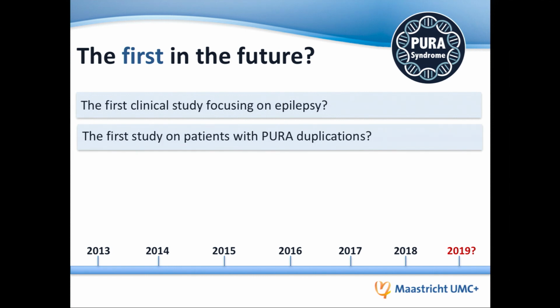Maybe we will publish the first study on patients with Pura duplications. We already have patients published with the microdeletions and the point mutations, but we know there are also some patients that have an extra copy of Pura, which is of course interesting, and we want to further investigate what the phenotype is in these patients.